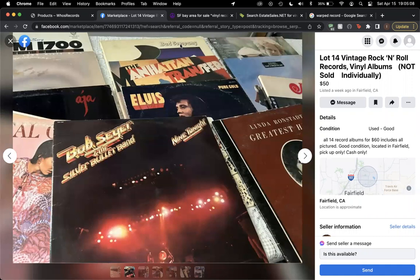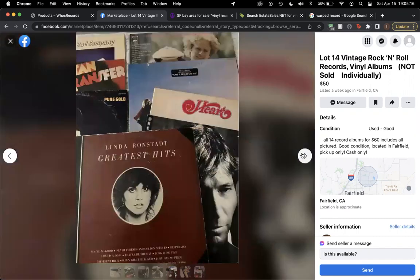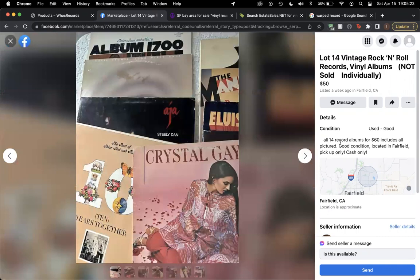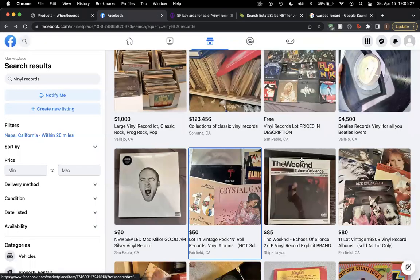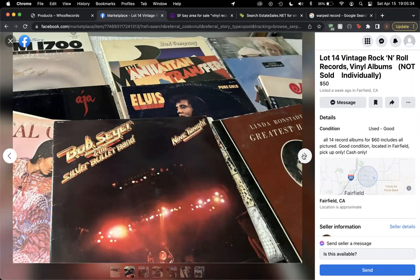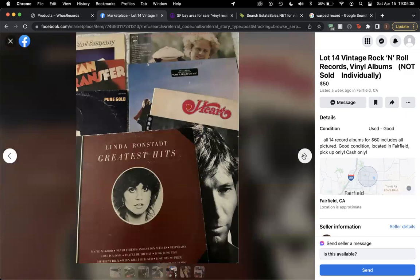This second one here too, this Bad Company in the middle, that could be something decent. This Simon and Garfunkel in the corner, all stuff you're not really going to see if you're just flying through. And looking through this now, for $50, it was, let's see, 14 records for $60, includes all pictured. That's honestly not too bad. And your best bet is going to be these types of larger lots and posts where you can snipe out a handful of albums that you want in the images.